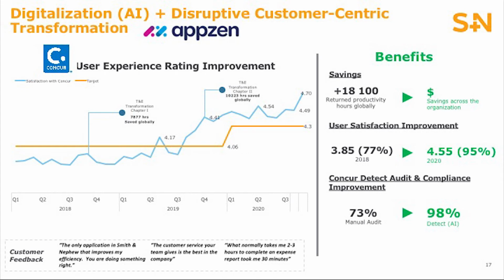So you can see on the right some indications. We did save a lot of money. I haven't put it on the slide, but it's 6 figures. We've returned now over 18,000 hours of productivity to our organization. You see what happened to user satisfaction. And we went from a manual audit process to a very large proportion of our auditing being done by the Detect toolset.